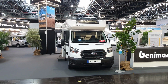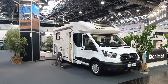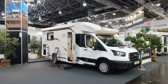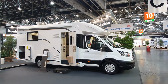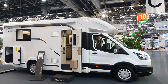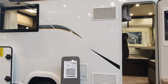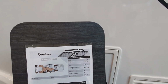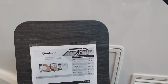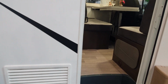This motorhome is the Benimar Tessoro 495. It's 705 centimeters long. It costs around 70,000 euros. It has a queen bed and it's 230 centimeters in width, height 297, and a payload of around 480 kilos, 479. 5 sitting places, 5 sleeping places.